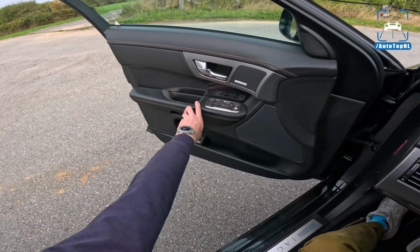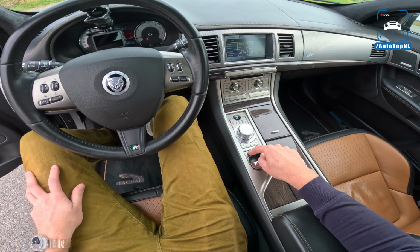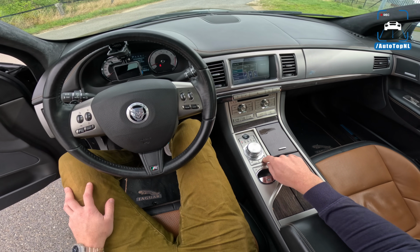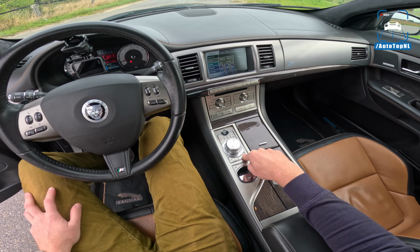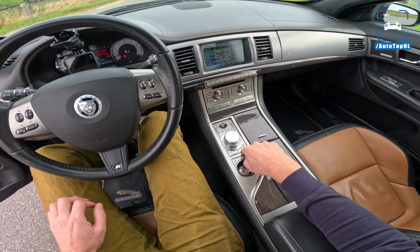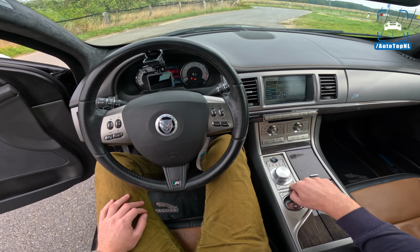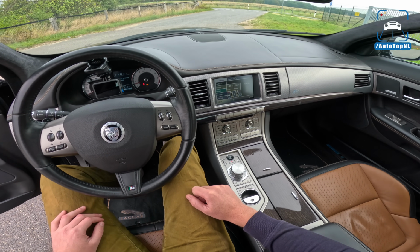And there are no horses around. So if we hit dynamic, and we are also going to turn off traction control, which you have to press that button for about 10 seconds, to put it in neutral. Okay, that's off.